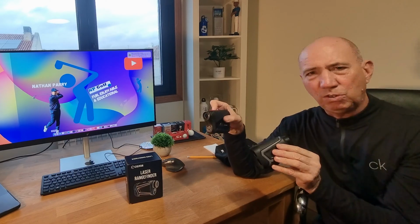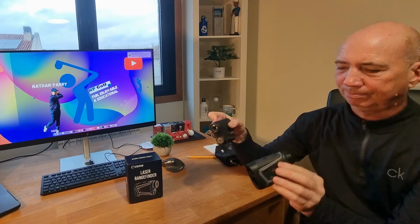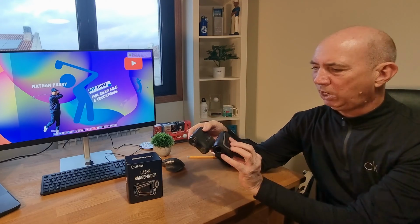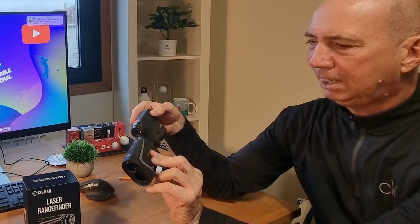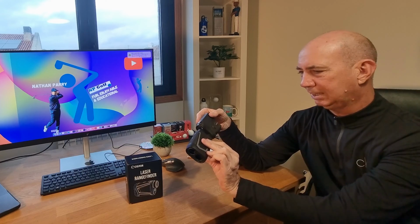Now we'll try it out on the course and compare it, using it actually on the golf course, and see if there are any more differences. But it's nice, I like it, definitely recommend it so far, just looking at it and what it's like. It's a bit smaller, just a tiny bit smaller, probably the same width, but not quite as long, as high. Not quite as wide is probably what I'd say.